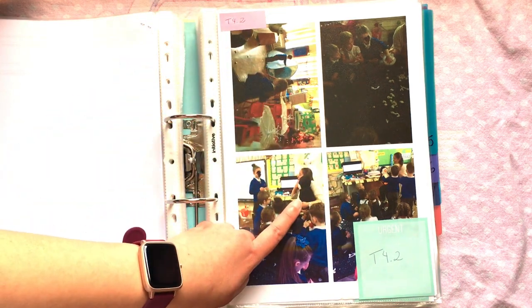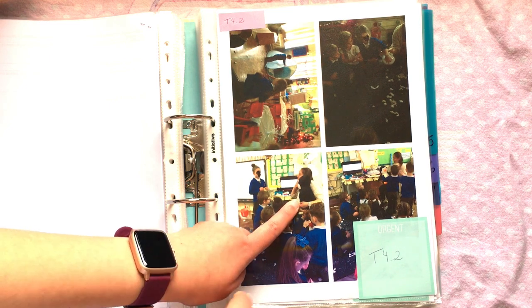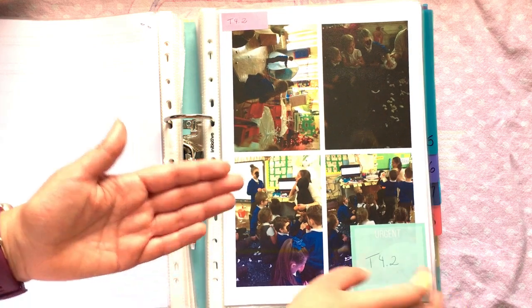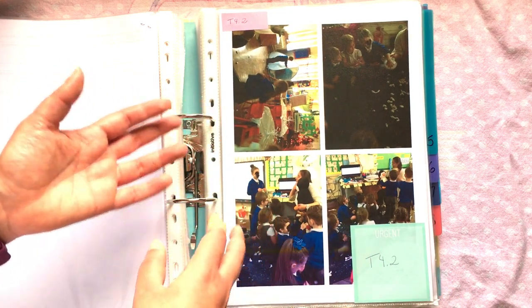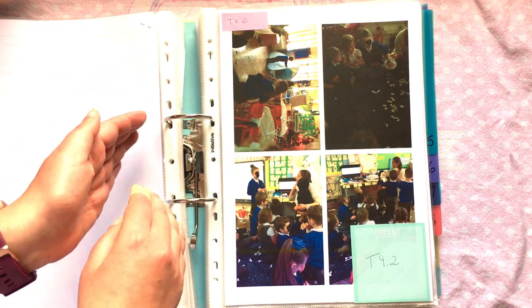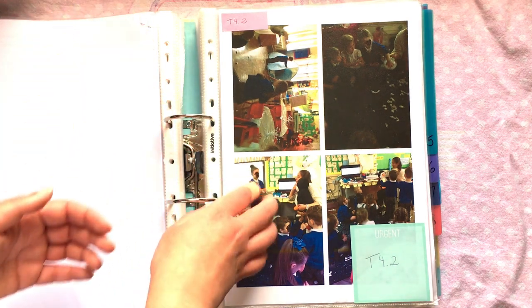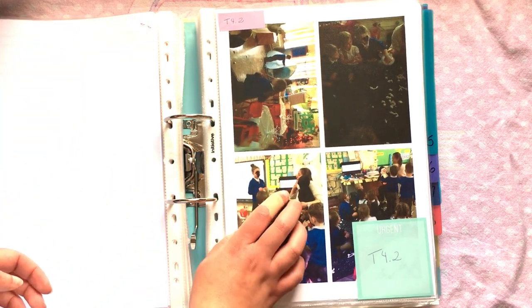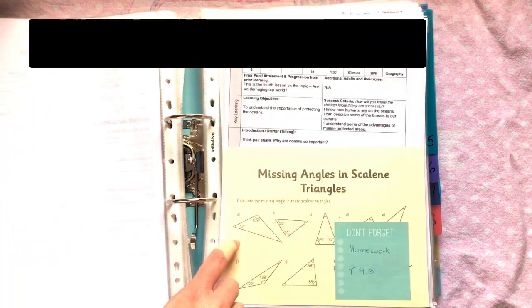We had a little classroom friend, a little penguin here. I don't remember what he was called, but every now and again in the days following this, I could see children coming up to the penguin, hugging him and telling him a secret, just whispering something in his ear and going back to their table. So that was really, really good. That was a brilliant experience, okay?